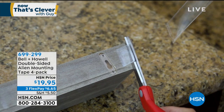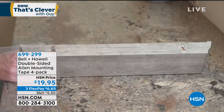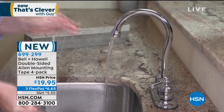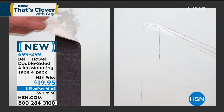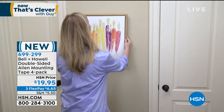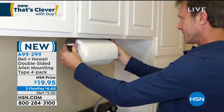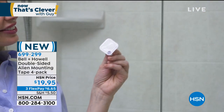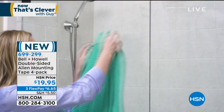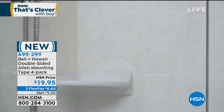Here's the tape. Imagine tape, then imagine tape about 10 times thicker. It's not tape. It doesn't have the traditional adhesive. It is like nano sticky technology. It's double-sided, so anything you want to attach to something else, you can even hang pictures with the stuff. Pretty dang cool. Makes jobs easy. $19.95 for a four-pack. You can use it anywhere and everywhere, even in the shower stall. No worries.